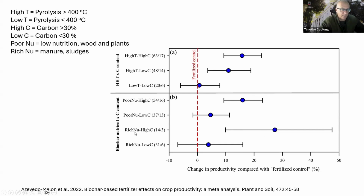The highest bang for your buck was rich nutrition, high carbon. But again, this would include things like sewage sludges, which we're not going to use, even if it's in a biochar type system. But that's where a lot of the studies get the biggest bang for their buck. And then the rich nutrition, low carbon, again, it's much more similar to the control. So it looks, for the most part, in the United States, we're going to be using wood-based products, which would be considered low nutrition. But if you go for a high carbon percentage and high pyrolysis temperature, the chances of you having a positive effect, again, because it's going to have higher porosity, more carbon for the soil, and so forth, is going to be there.